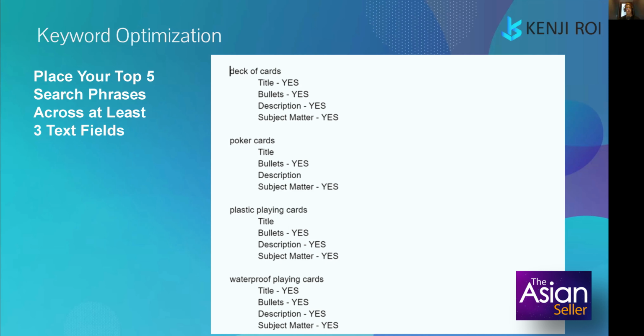So this is just a really quick and easy way to make sure that your top 5 search phrases are across at least 3 sections of your listing. And a lot of the time, if you've done a good job of writing your listing and you know what you're doing as far as getting the search terms in there, you'll find that you already have those main phrases in a lot of places, and you just have to add things in here or there, in only a couple different places.